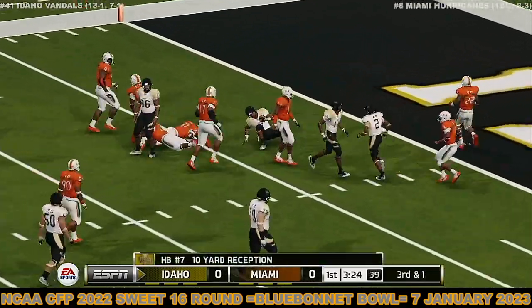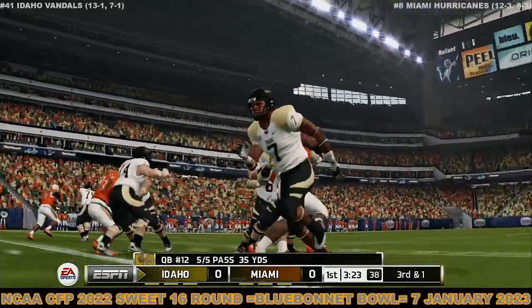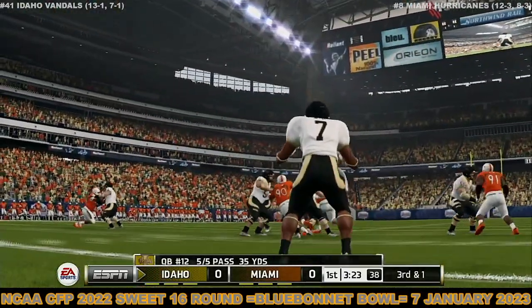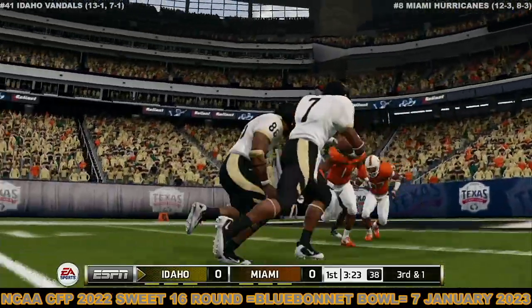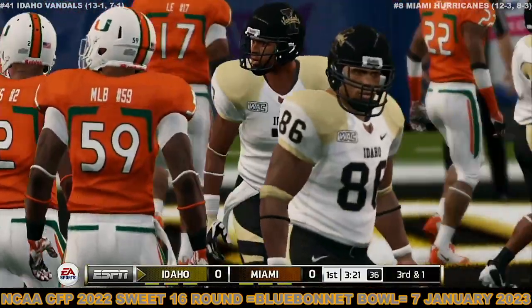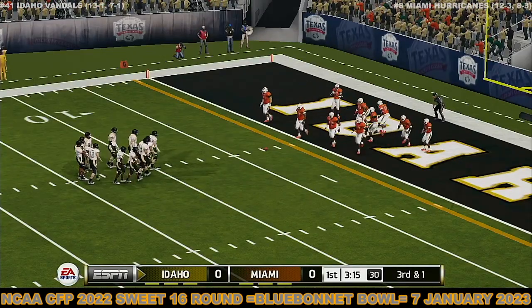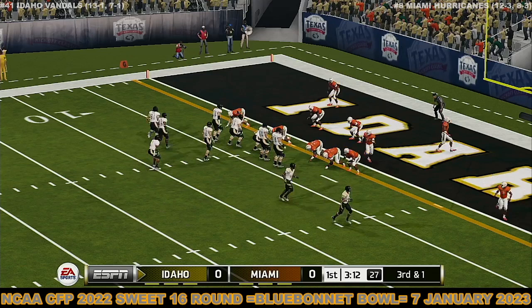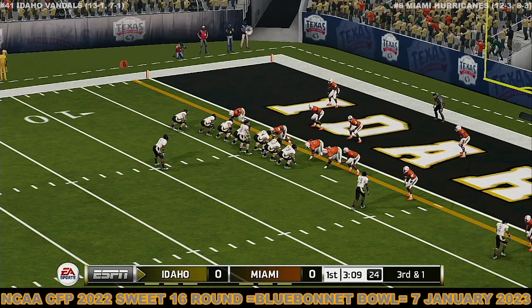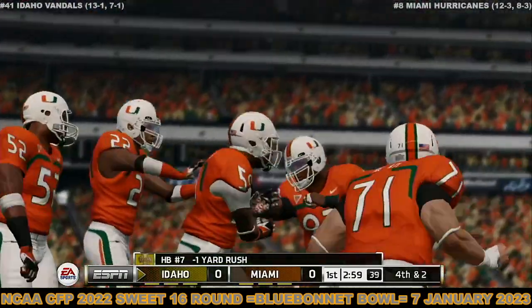Slings it. Tackled about the 3-yard line. Very solid gain through the air. I'm impressed with the poise of this quarterback and the ability of the receiver to keep his concentration and get his hands on the football. It's third down, and this offense is about 3 feet away from that first down marker. Takes it, and he's tackled short.